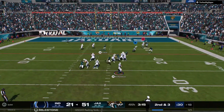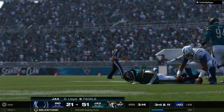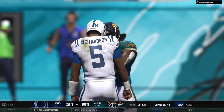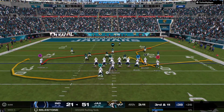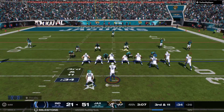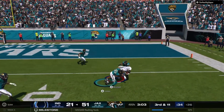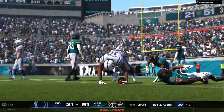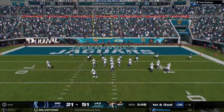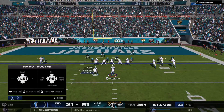Back to throw. Here's Richardson. Sliding out of and he can't get rid of it. He's taken down. Devin Lloyd able to get in there for his 2nd sack of the afternoon. The Colts on 3rd down. They're at 50%, 4 for 8. This is 3rd and 11. Able to find the open man. That's complete. And down he goes, taking it inside the 10, just shy of the 5 at the 6.